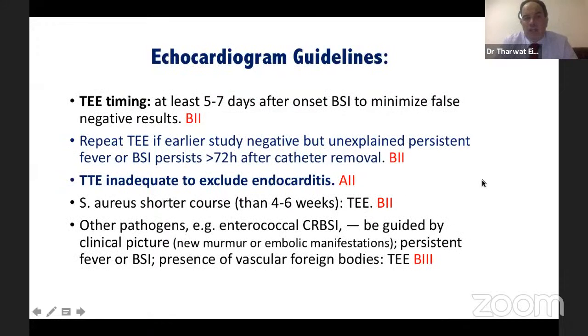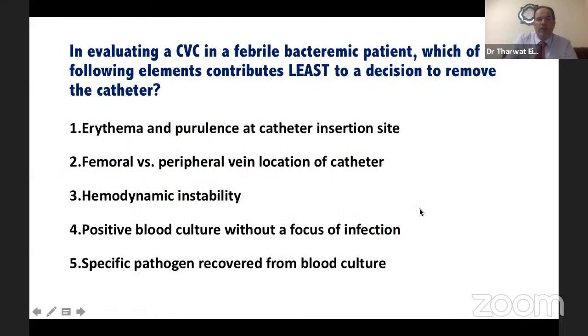The echocardiography guidelines here, the timing, as we mentioned, just wait 5 to 7 days from the onset of bacteremia to avoid false negative results, because you might need to repeat it if the first one is negative and you still have persistent bacteremia or fever, specifically after catheter removal. Transthoracic echo is inadequate to exclude endocarditis, and you have to go for TEE. If you want to use the short course of antimicrobials for Staph aureus, you have to do TEE as well. With some other pathogens, you have to be guided by the clinical manifestations like a new murmur or embolic manifestations, and persistent fever or bloodstream infection, at which time you should go for TEE.